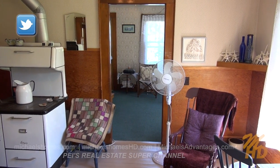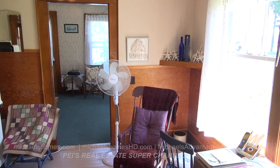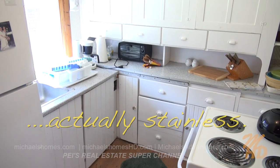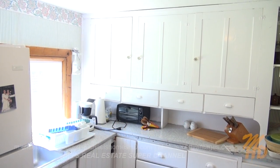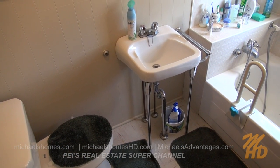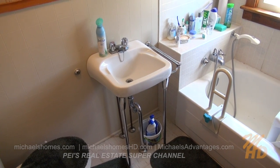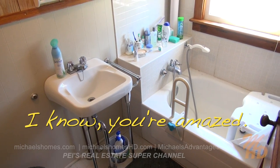And then the master bedroom would be through that door to the left, and the main entrance would be in front of that room. Here's our kitchen just to the left, equipped with the cast iron sink. We've got an electric range and lots of cabinets. Our bathroom is just to the left of that. It's a three-piece with a shower, and we even have a nice cushy green floor mat and toilet seat cover included with the purchase price.